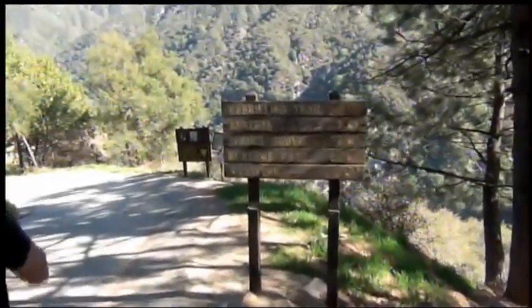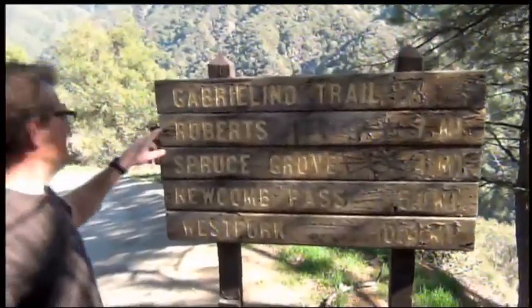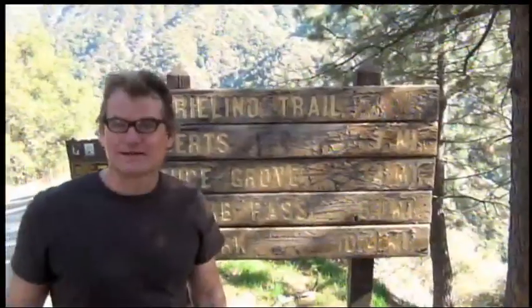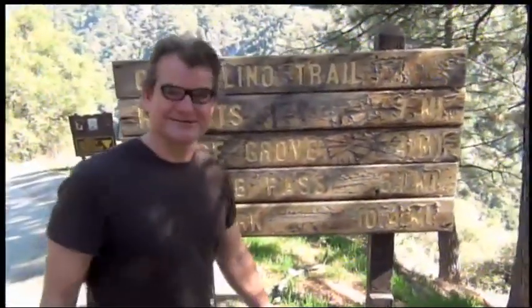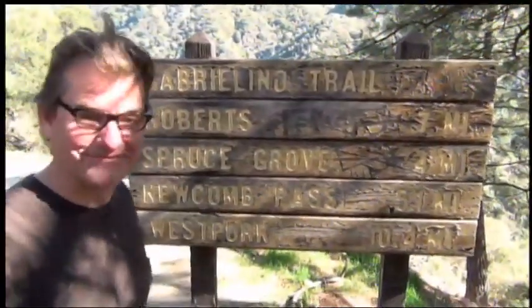So we could say it's Sturtevant Falls Trail. It might be called the Gabrielino Trail, or it might be called Chantry Falls. Oh, now that you say it out loud, it sounds Italian. Gabrielino? I don't know. She sounds like a saucy gal who may or may not be wearing her top right now. That's what I'm saying. I think she started in 8.5.